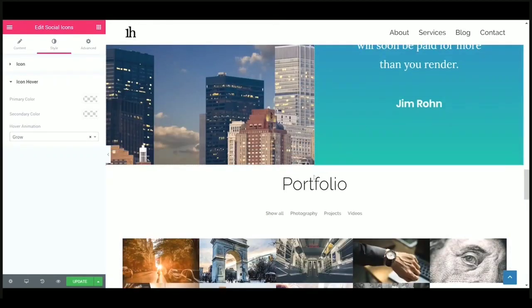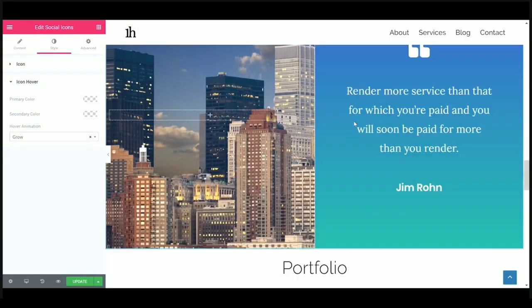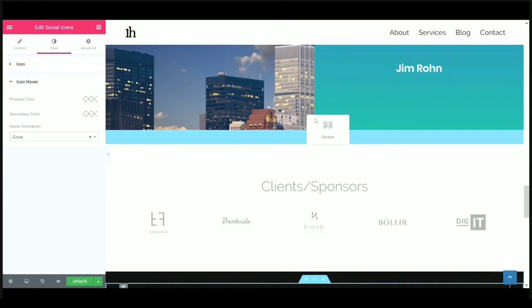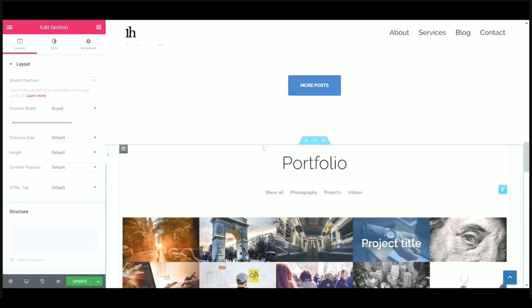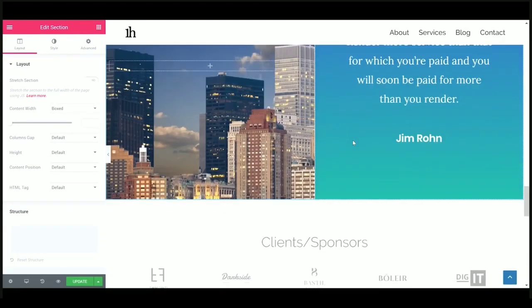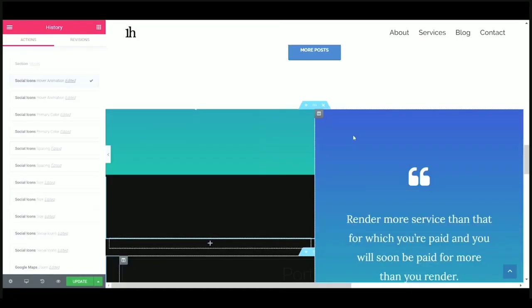So maybe you'd wanna have the portfolio below your blog post here. Well, you can easily move that around by, we'd first move the heading. So we just scroll it up and we could put it here where it lights up blue. And that's gonna drag our portfolio up to the top there, okay? You can do that with any section you like. You can move it around, move everything around. So there's another incredible amount of customization you can have.